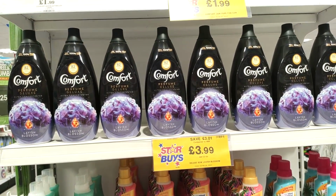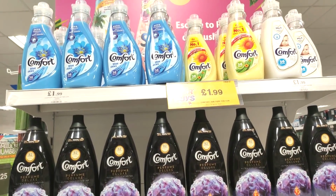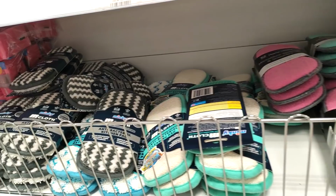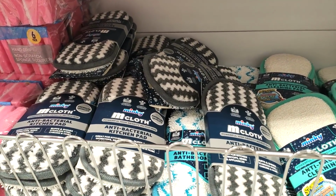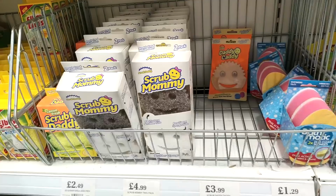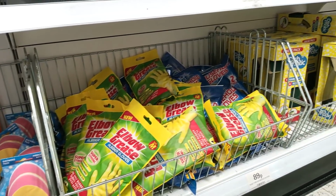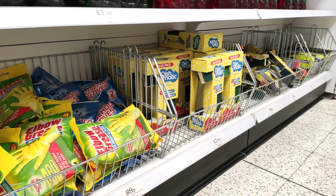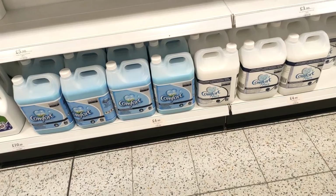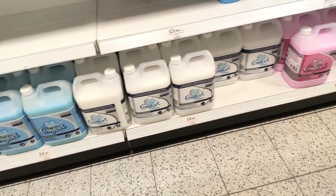They are perfect. Just showing you some of the deals that they had on some of the fabric softeners. I did like the look of the Perfume Deluxe Comfort one. I feel like that would probably smell really strong. And then of course they did have their Minkies in. I did like the look of the antibacterial kitchen one that was grey and white, and of course they had all the Elbow Grease and Dishmatics in. I feel like that was a real Mrs. Hinch section right there.